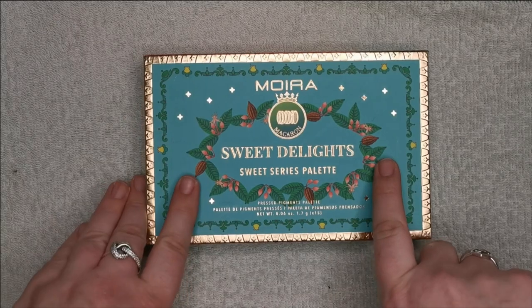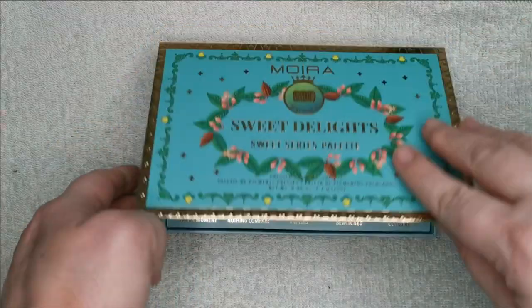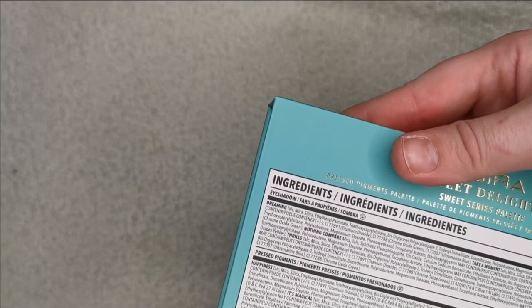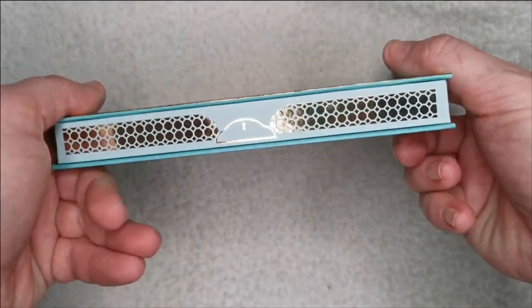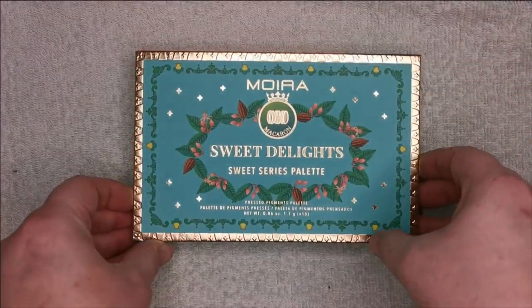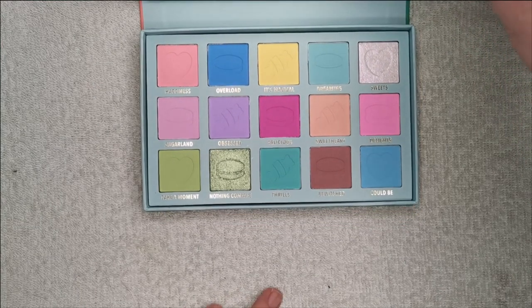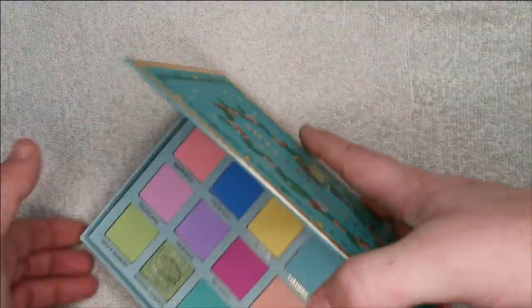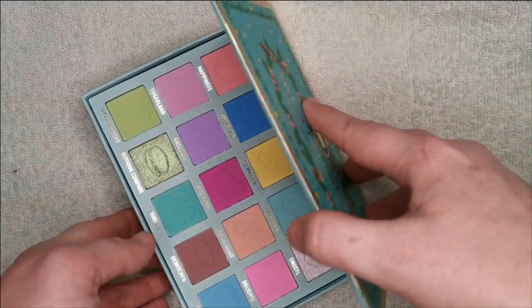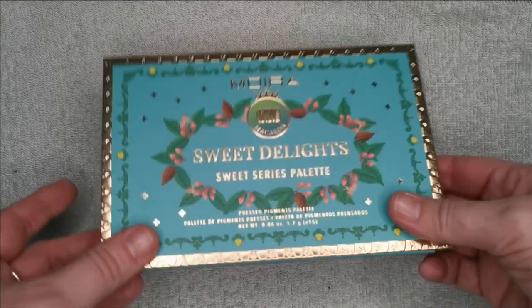Next up is the Sweet Delight Sweet Series palette, Macaron, from Moira. Is it Moira Beauty or Moira Cosmetics? Does it actually say? Moira Beauty. I love the packaging on this. It is so super cute. And then this is a colour story. It's all pastel. It looks stunning. I can't wait to try it.